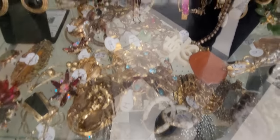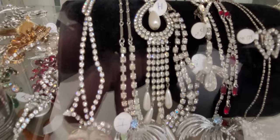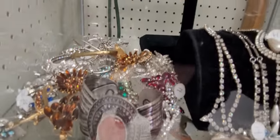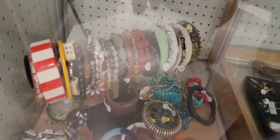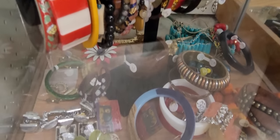So as I'm showing y'all jewelry, I'm also looking to see if there's anything we can pick up for resale. But even if there's not, I love to go into the antique stores and enjoy the beautiful jewelry that they have. It's always fun to see other people's take on what they pick up. She asked me, I said, she's right over there.